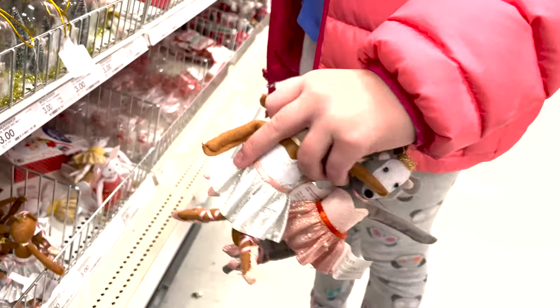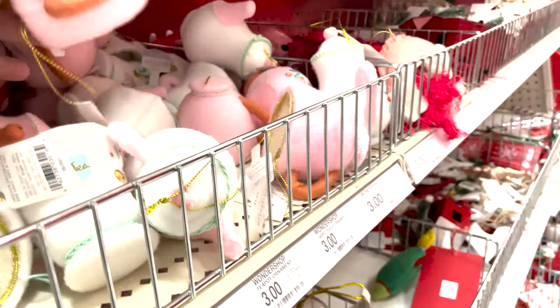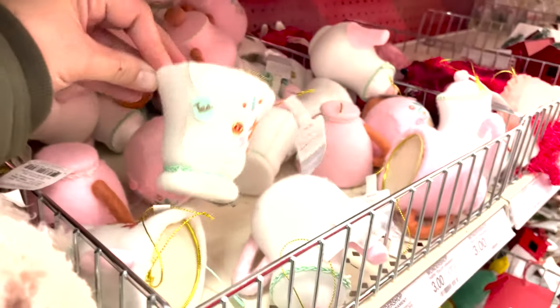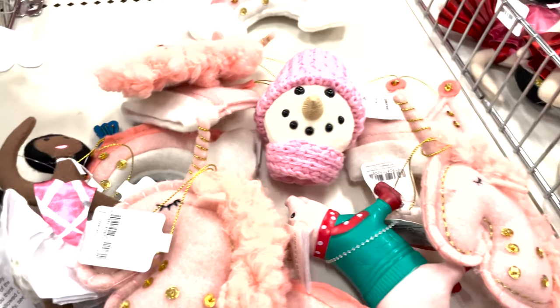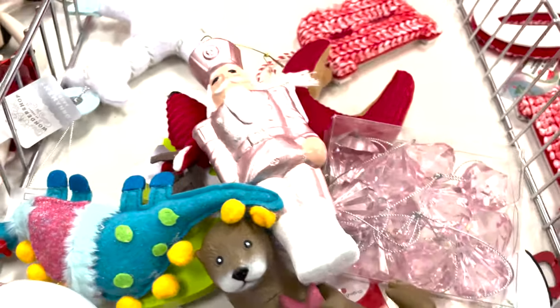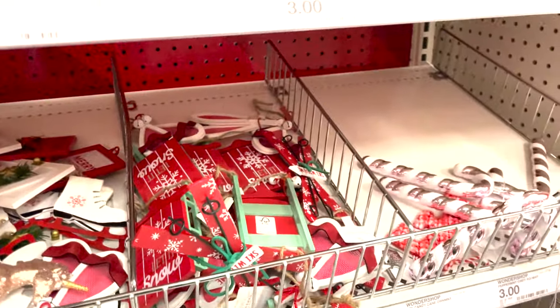Those are cute. Oh, hold the little teapot. Grandma would love that. Teapots and teacups. How cute are they? These are only $3. Look at this little snowman. This nutcracker. There's just so many cute ones to choose from. I love this little red farmhouse. That's really cute.